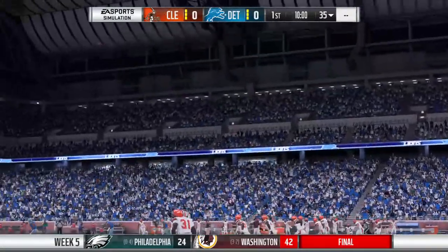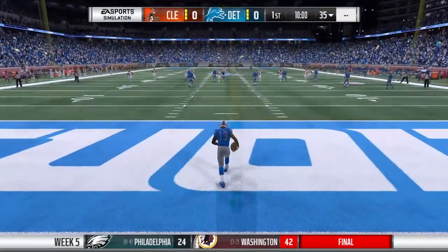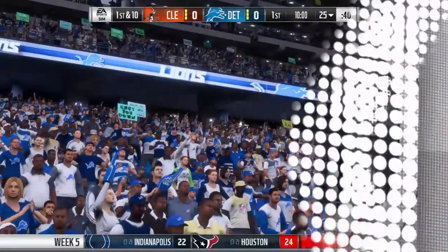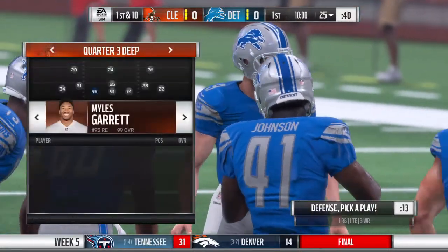Off Week 5 with a good battle between the Cleveland Browns and the Detroit Lions. This will be taken to the back of the end zone. And from back there, a wise move. He'll just sit on this one, and it'll come out to the 25.